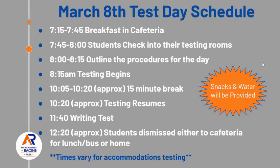So this is what the day is going to look like. You need to arrive between 7:15 and 7:45. You're going to check in through the main doors, and then we're going to send you to the cafeteria for a little bit of breakfast. Then you are going to be sent to your testing rooms, where you check in with your testing proctors. Testing is actually going to begin at 8:15. There's going to be a few breaks within there. Snacks and water are going to be provided, but it should be over around 12:30-ish. Times will vary based on the accommodations that you receive for the test, but the majority should be done around 12:30.